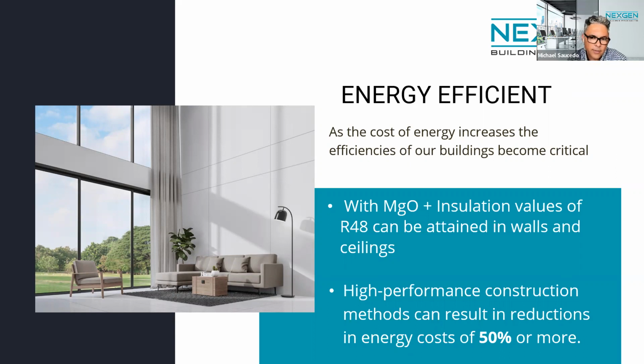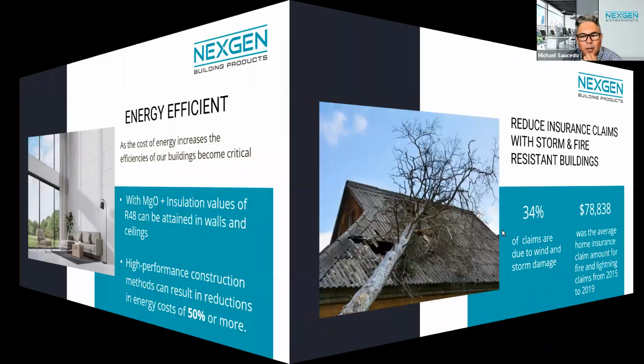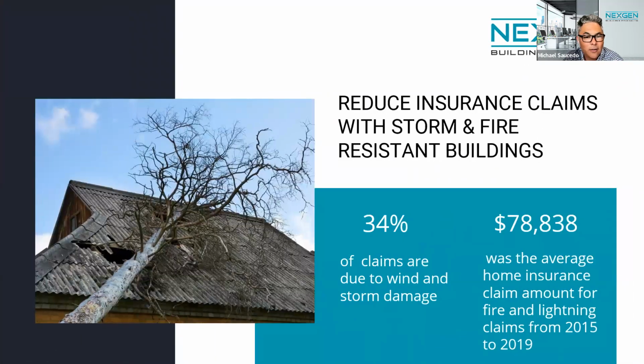The R value of our MaxTerra panels exceeds the performance of traditional building materials like gypsum board and cement board and OSB. And of course, when you combine that with a panel situation, R values can be out of this universe with the right combination of other materials. Okay, so next slide. Oh, all right, I'm going to turn it back to Scott. He's going to talk a little bit about the role NexGen solutions can play in lowering costs.